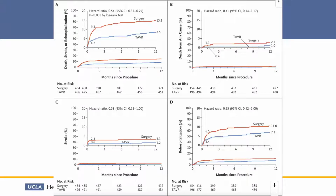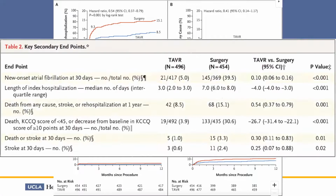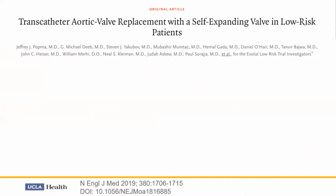If you look at death from any cause, this crosses the confidence interval of one, so it didn't show any major significance. The similar finding for stroke is in favor of TAVR, but the confidence interval ends at one, so not significant although close. Rehospitalizations also sort of crossed, as one is the upper end of the confidence interval. But if you take it as a unit, as a combined endpoint, it was significant. So that was the Edwards Sapien 3 valve.